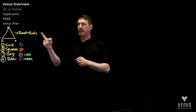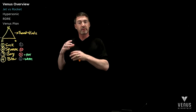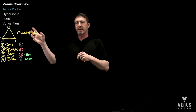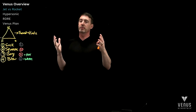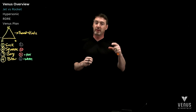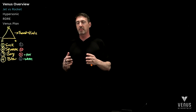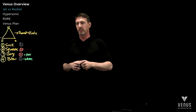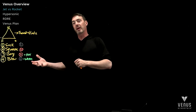I've drawn the fire triangle again. As a reminder, you have fuel and an oxidizer with some sort of heat spark. That gives you your chemical energy over to thermal energy and then over to kinetic energy through some nozzle or process. In the jet engines, you then took a little bit of that energy to drive your compressor. We're going to talk about how this works in rockets as well. It's still the same process in a rocket: suck, squeeze, bang, blow.